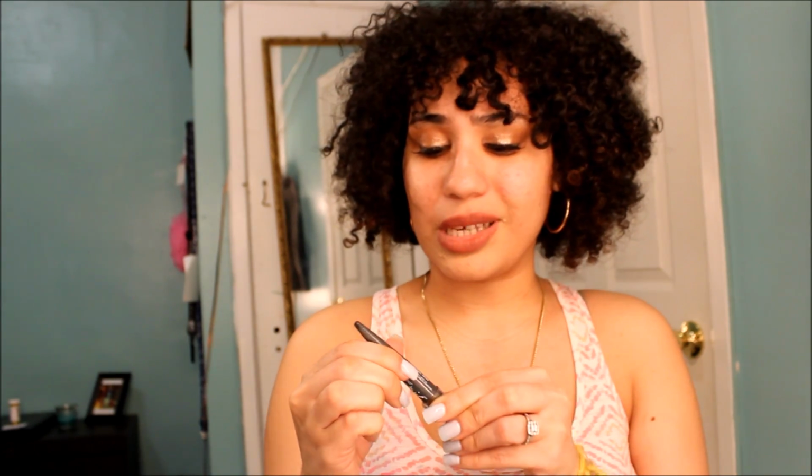The next thing I do not like is this e.l.f. blush in mauve. Mellow mauve, I think. Yeah, mellow mauve. You get what you pay for. This is only $3, and this color does not pop up. Oh my god, yo, this doesn't pop up, for real. This is the worst blush I've ever tried. This is the worst blush.